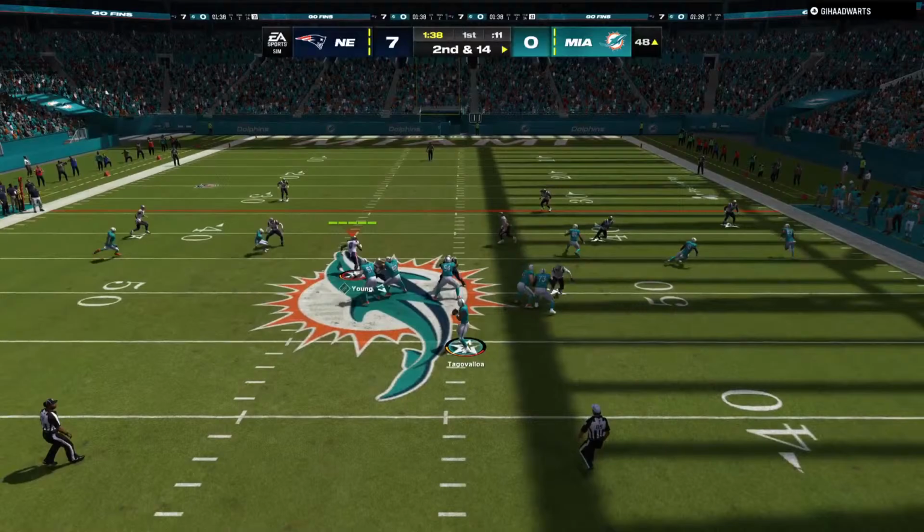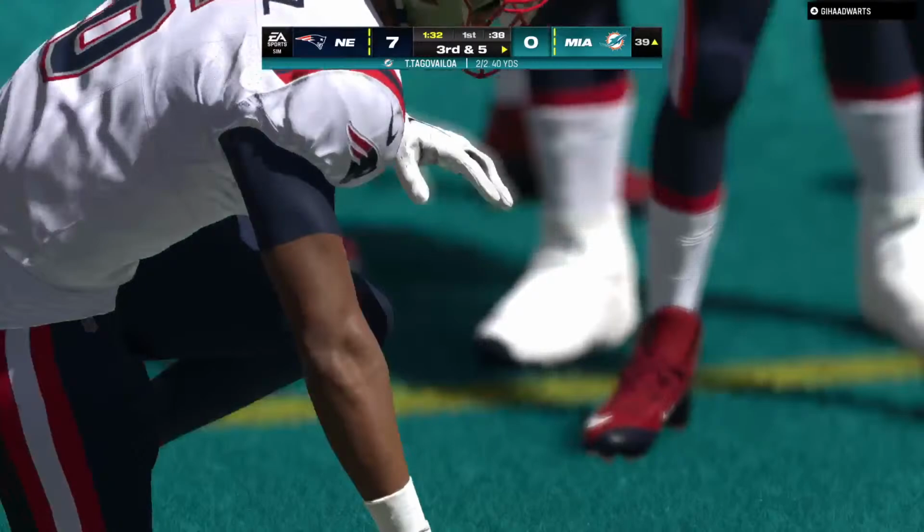Now Tua. This one complete to Jalen Waddle. So the completion results there in 9 yards. And it brings up 3rd and 5 now.